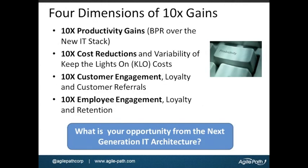So this next-gen architecture comes with some challenges. Now, along with the challenges comes opportunity. And we've identified 4 dimensions of what we're calling 10x gains that come along with this new architecture. First of all, there's a significant 10x productivity gain opportunity. If you re-engineer different sales and internal business processes over the new IT stack that's comprised of cloud, big data, social, mobile, what you're going to find is massive opportunities to gain productivity and drive different work patterns for your workforce using these kinds of tools.